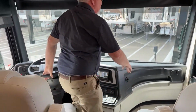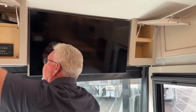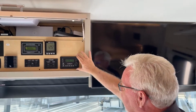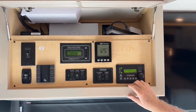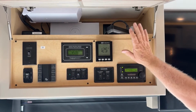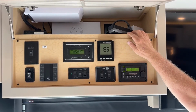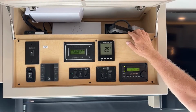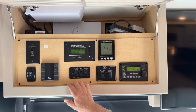And then up in the overhead, we do have a little bit of storage. Here's a lot of our gauges. Our inverter, I had to turn this on because we do have 110 volt awnings. So that's where you run them in and out. You can see we've got our Starlink up here, and we also have our Wi-Fi router, a Denali Spruce, I believe it is. It is set up for a satellite system.